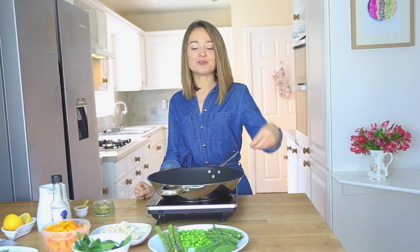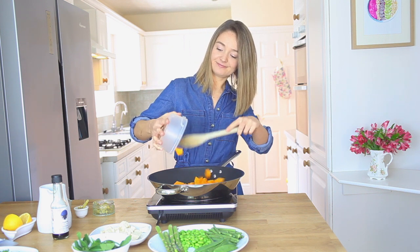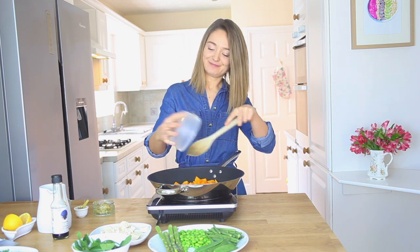About half a tablespoon of olive oil in there before you start. And then, here we go. Once the oil's heated up, takes about 30 seconds, in goes the butternut squash. And it needs to cook for about 10 to 12 minutes to let it soften. And you want to mix it round constantly.